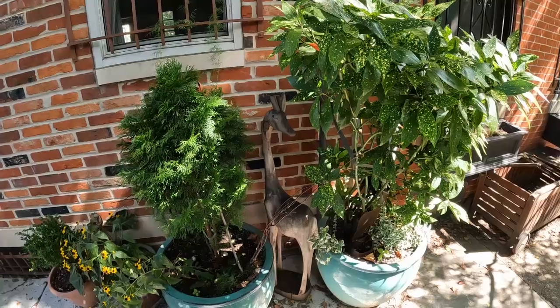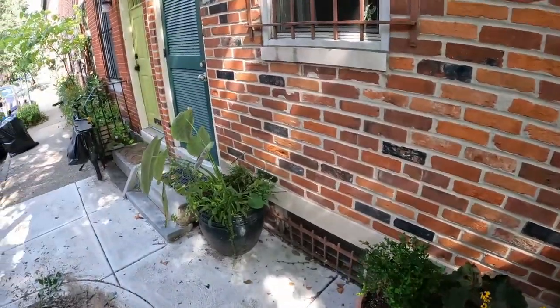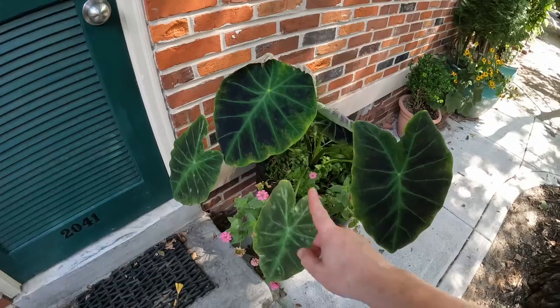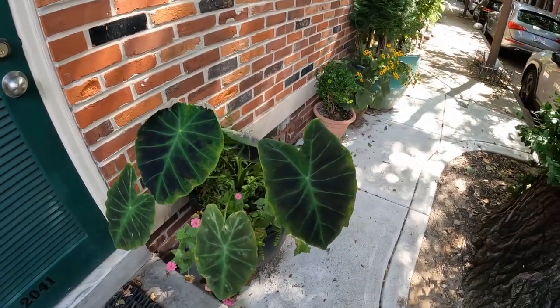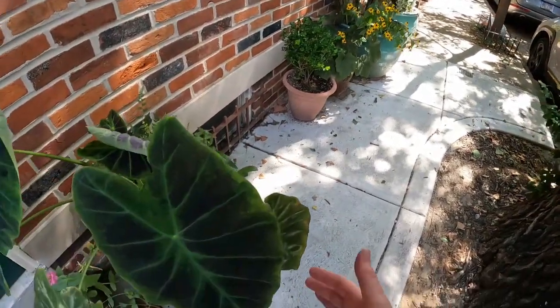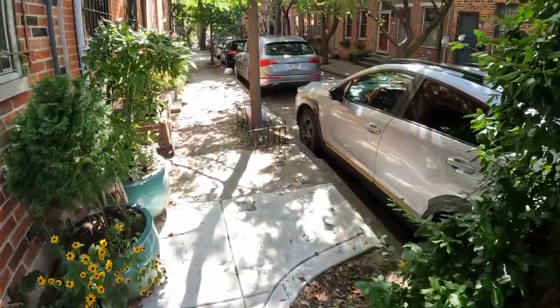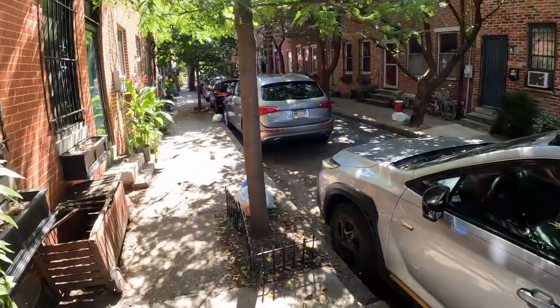There's like a tall giraffe back here. And look at this beautiful elephant ear. Come in for a little close look here. I did go by that kind of fast.